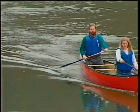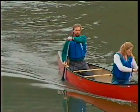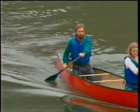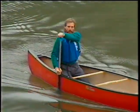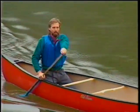In slow motion, notice that during the recovery, the blade turns so that it slices through the air to reduce resistance. This is called feathering and comes in especially handy when paddling into a headwind. Also notice that the strokes are relatively short. Don't reach way forward, and lift the paddle from the water just when it passes your hip. Longer strokes actually waste energy.